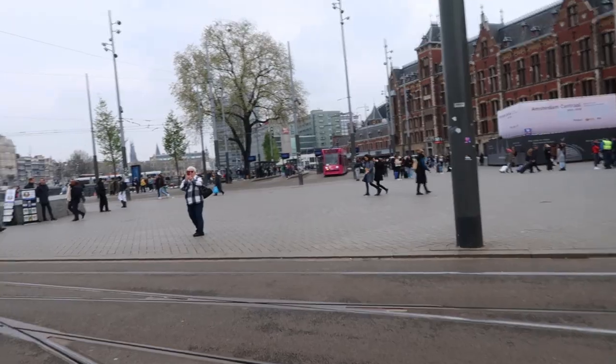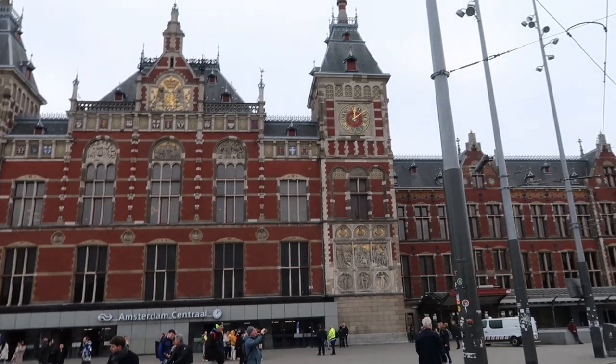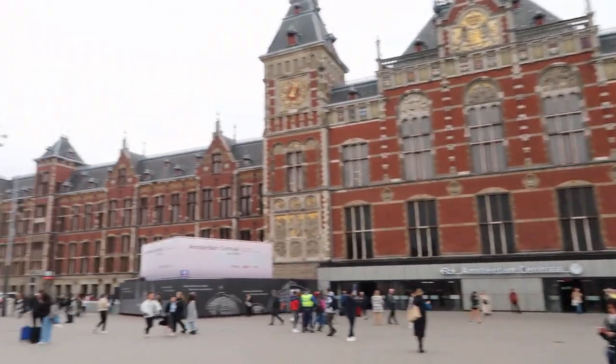And we're going to head to... We're going to jump on a tram now using our OV travel card to head to the House of Bol. Right, we'll meet you once we've seen where we're going. That's Amsterdam Central. Very nice.